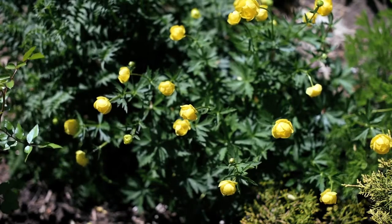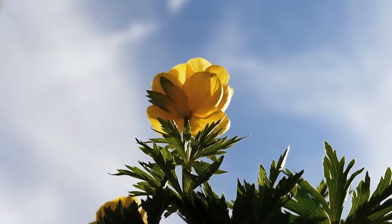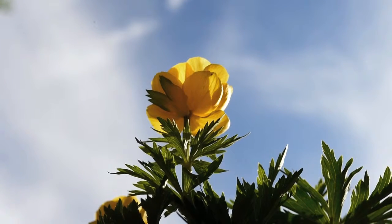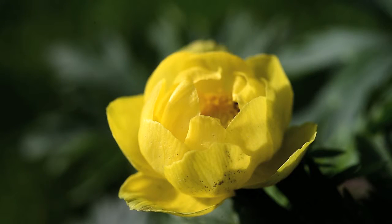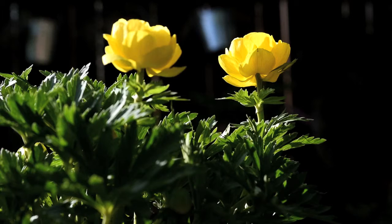This bright little plant is Troilus europaeus, and it's probably one of the oldest plants in my garden, at least 20 years old. It's rather like a robust buttercup, and it's native to Europe and Western Asia. The yellow buds open to bright lemon yellow bowl-shaped blossoms. It's a spring-blooming species that often reblooms in fall.